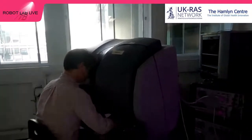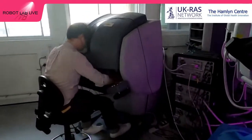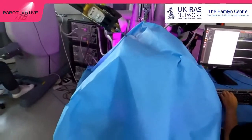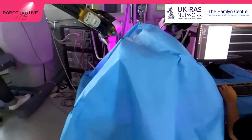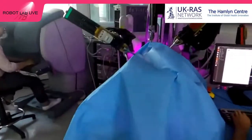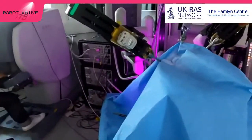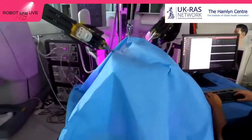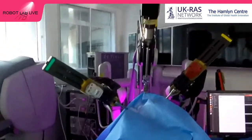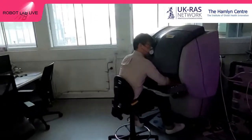And so for today's demonstration, we are going to be operating this person that we have here. Of course, it's not a person, it's just a fake body, just in case. And this patient has the lemon disease, very common in the London area, especially North London. Probably you haven't heard about it, but it's getting quite common.